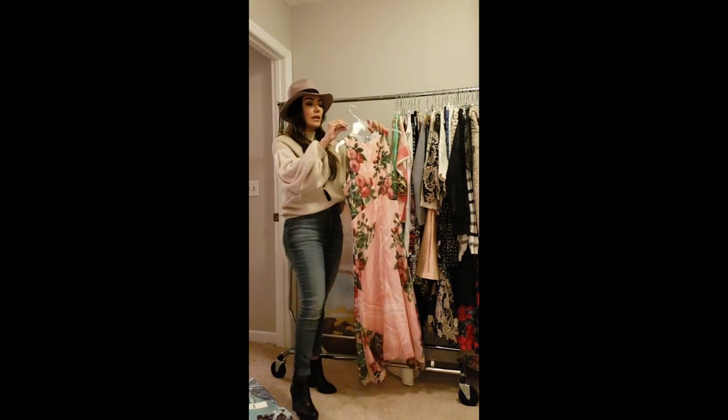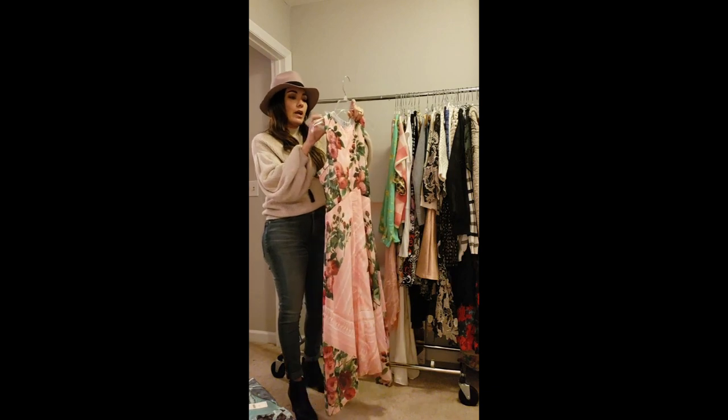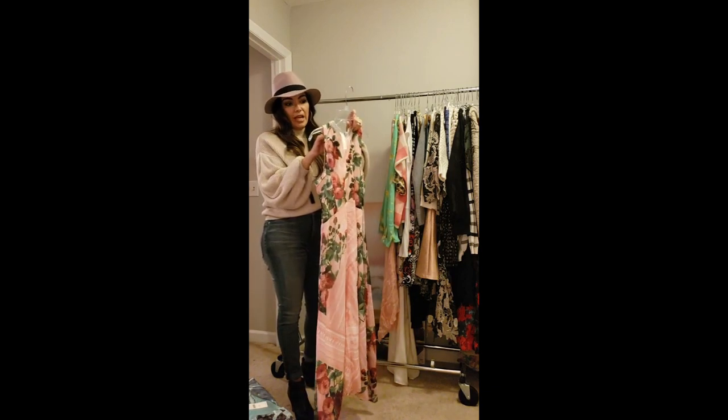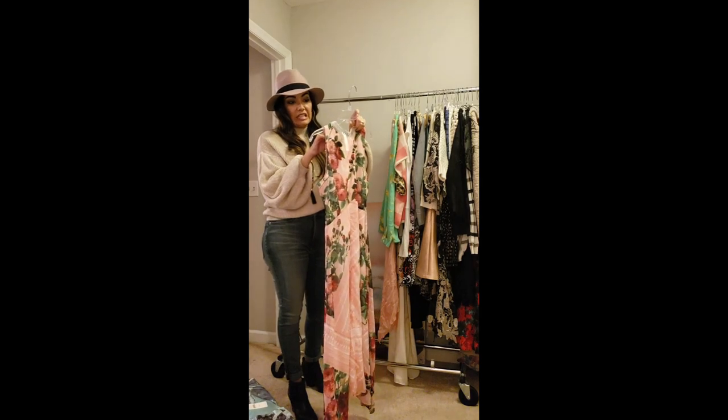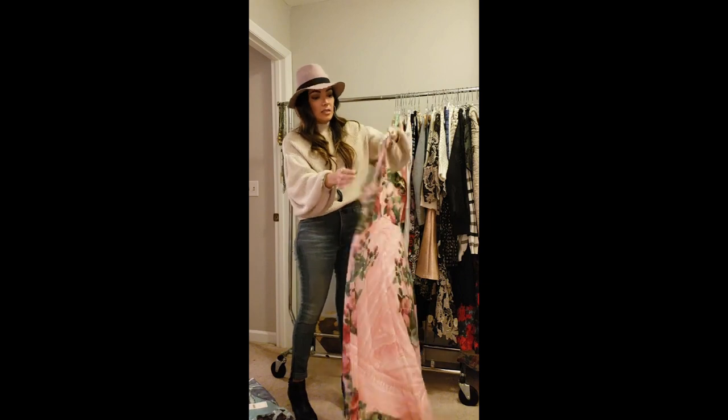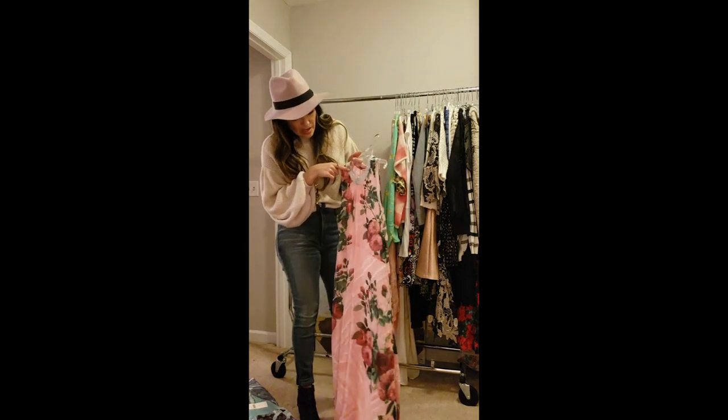And then this is a brand I hadn't heard of. Again, new with tags, Anthropologie, Pankaj and Nidhi. This is made in India, and it has a sequin embellished neckline.